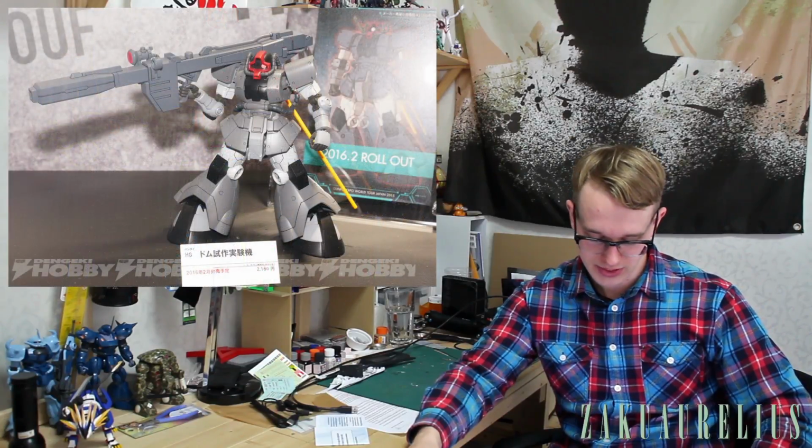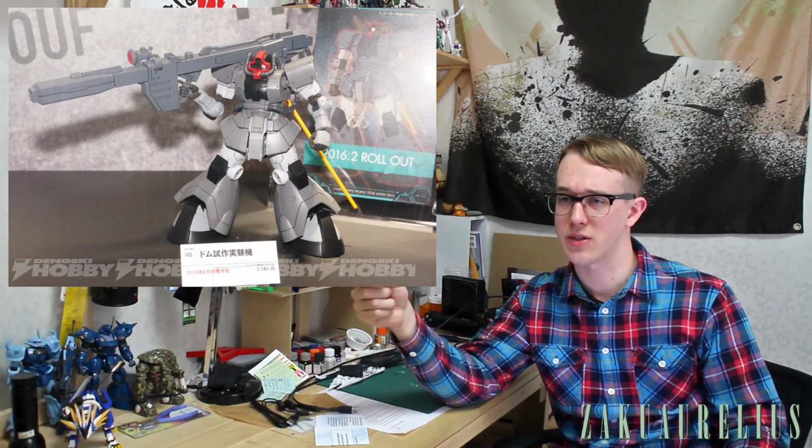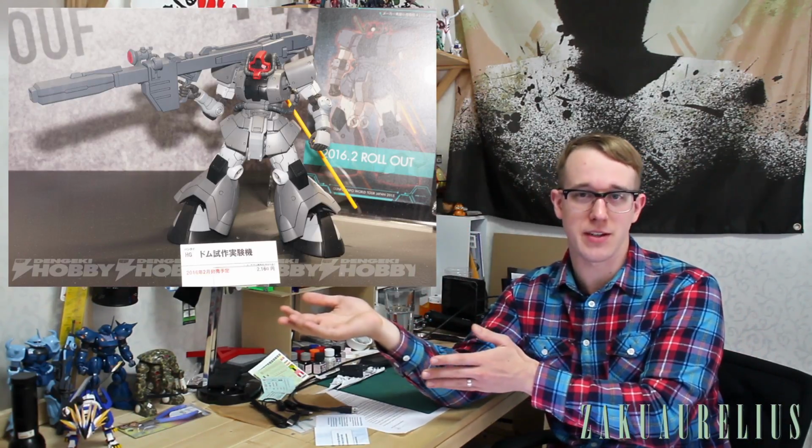Then we are getting into some kits from the Origin. The first one is the HG YMS-08B Prototype Dom. This one is going to be out in February for 2,000 yen. Looks really cool, really interesting that it has the huge bazooka cannon thing. I would have felt that was a weapon developed a little bit later, but apparently not. So this looks like a really, really awesome kit. I'm really looking forward to this one.